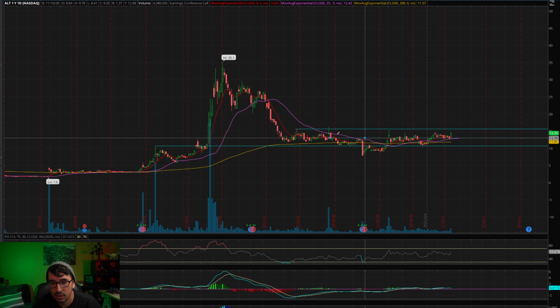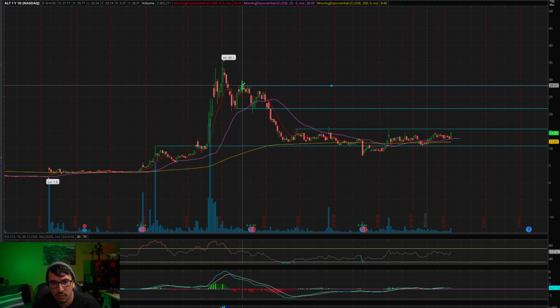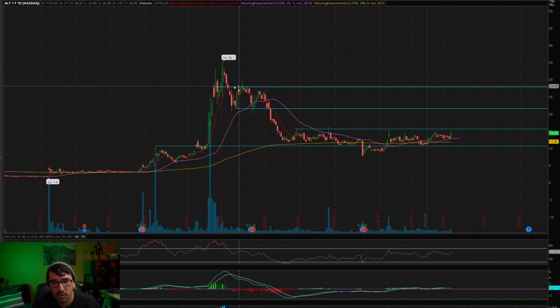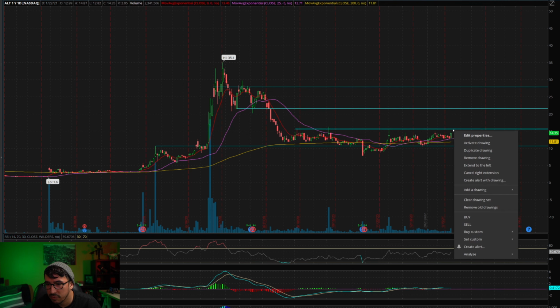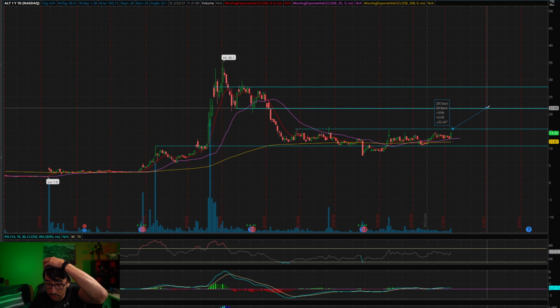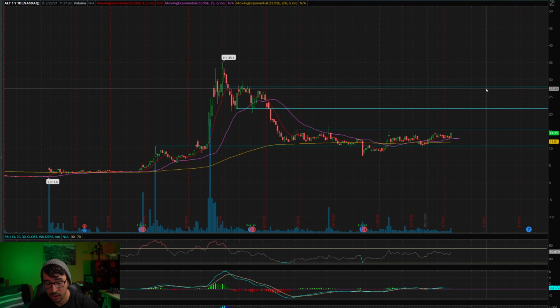Let's see. Draw that base right there. Draw this resistance about right here as things start to get rejected and come back down. So we'll see. But if we can get 15.6 and that holds as a support up to 21, that's about 39%. If we can get 27, that's about a 78% push. So it can definitely do it.